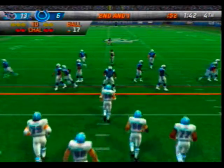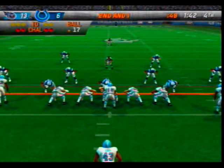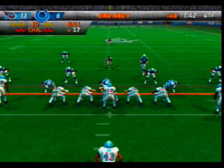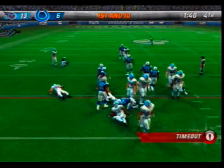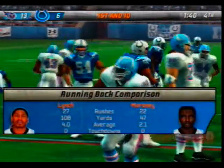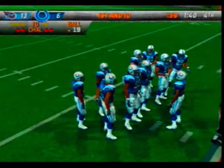Ball on the 17-yard line. Only one man in the backfield. A little misdirection. Millen is there for the tackle at the 19-yard line. He lowers his head and powers his way to the first.